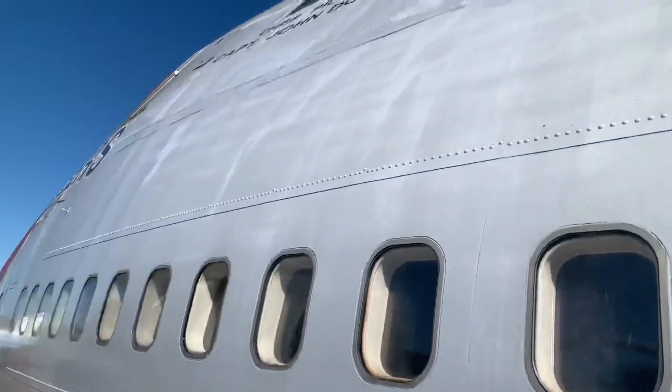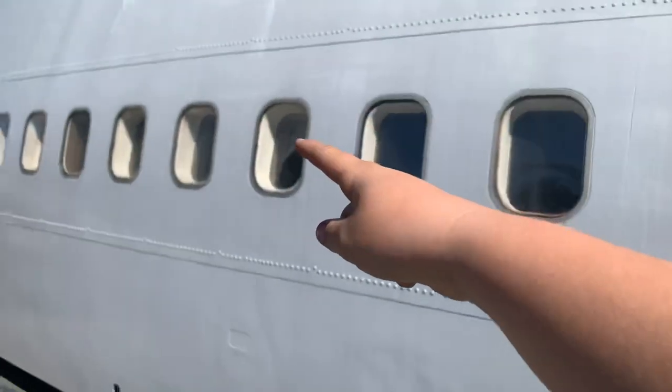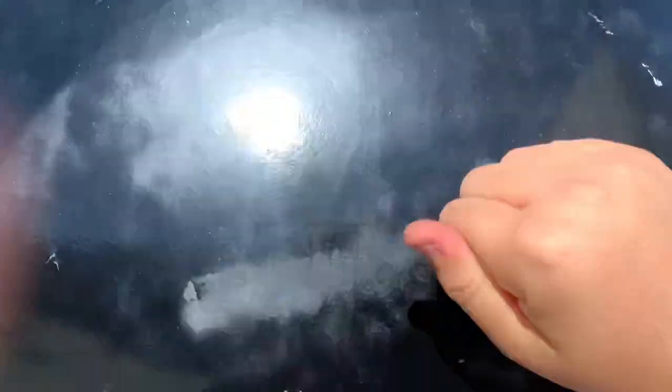Oh, this is the nose cone, the weather thing. And if you're seated in this seat, oh, I should have known, you're seated in the front seat area here. You're actually seated in front of the cockpit. See? The cockpit is right there, and that's under seat 7. And the weather radar here is carbon fiber.